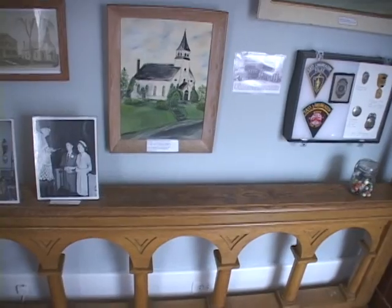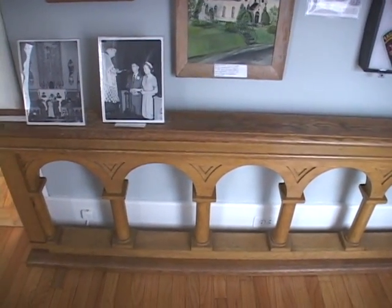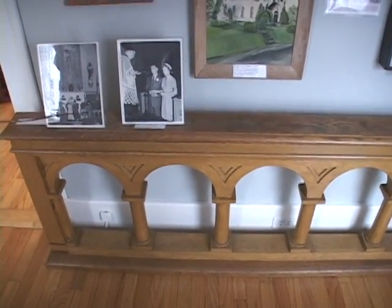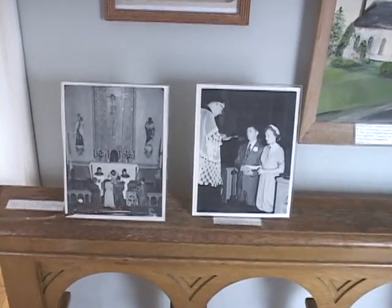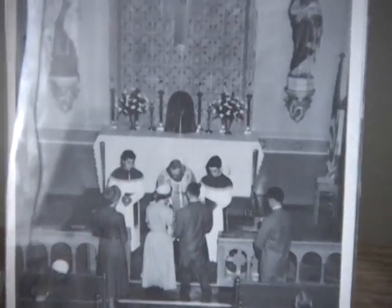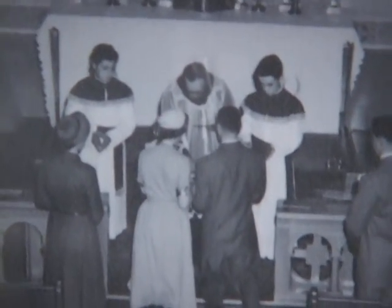This is an altar rail from St. Michael's Church that was built in 1887. This is an actual photo of the rail and the Hammonds being married. And Father Wallahan gave them a piece of the rail when they tore the church down, and they donated it to the museum.